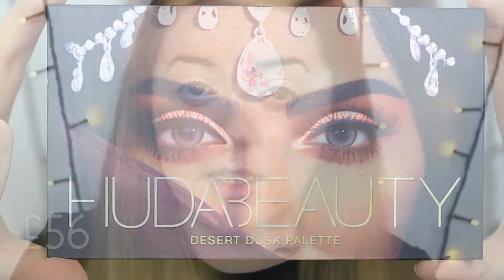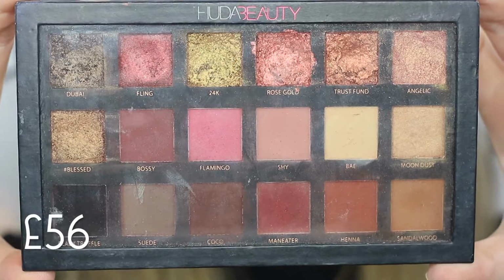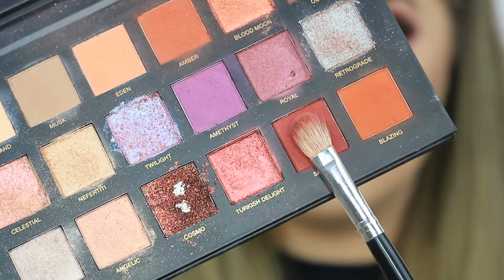The eyeshadow, that is the Huda Beauty Desert Dusk palette and the Huda Beauty Rose Gold Textured palette. Now these have got to be the two bougiest and most expensive makeup items I've ever bought. But yeah, so I'm just going to be dipping between these two palettes. To be honest, I don't really tend to reach for them on a regular basis. So the first shade I'm going to take is from the Desert Dusk palette, and that is this shade Saffron. I'm just going to pick that up on my Crown C433 blending brush. I'm just going to start packing that on in the crease.